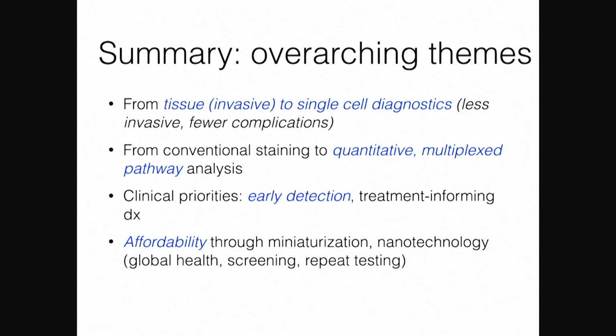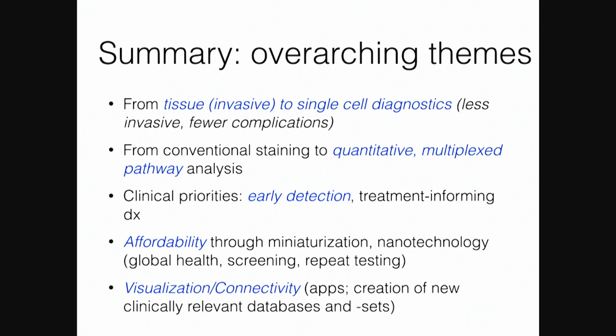Miniaturization and nanotechnology allows us to make these devices much more affordable than they have been in the past, with implications for global health, but also for screening and repeat testing in our clinics here. And the last point that I did not go into, didn't have time, is the whole concept of visualization. How do we actually visualize the data in the electronic age and electronic medical records, so it becomes interpretable.